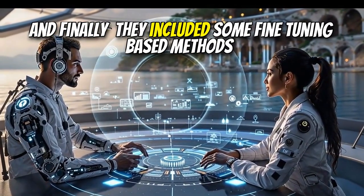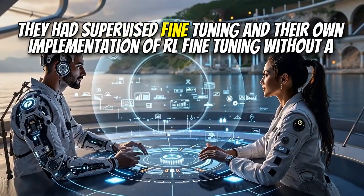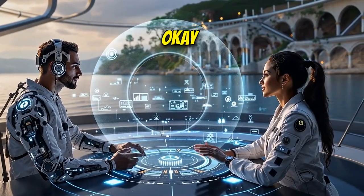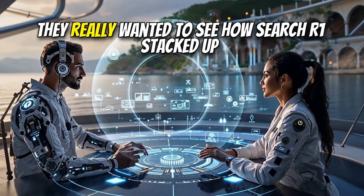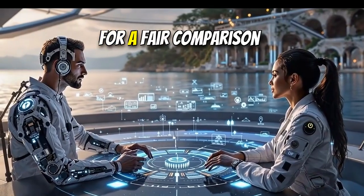Yeah, and finally they included some fine-tuning-based methods. Okay, fine-tuning. So actually updating the LLM's parameters. Right, they had supervised fine-tuning and their own implementation of RL fine-tuning without a search engine. Okay, so they call that R1. Yeah. So a really thorough set of baselines. Yeah, they really wanted to see how Search-R1 stacked up. And they tried to keep things as consistent as possible across the different methods, right? Oh yeah, for a fair comparison.